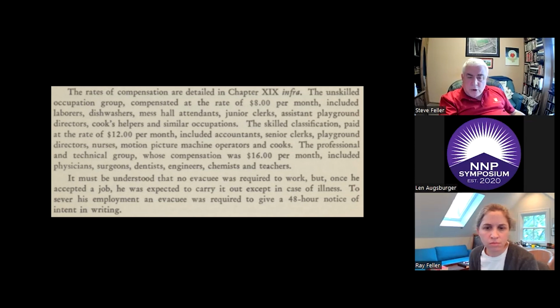It must be understood that no evacuee was required to work, but once he accepted a job, he was expected to carry it out, except in case of illness. To sever his employment, an evacuee was required to give a 48-hour notice of intent in writing.